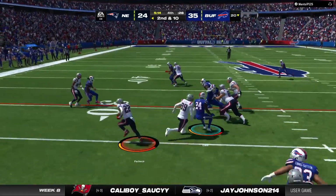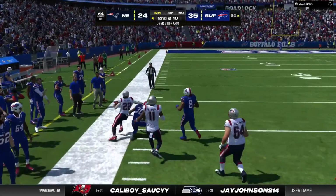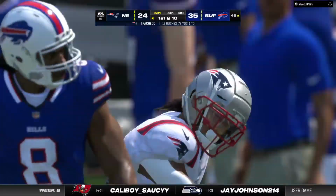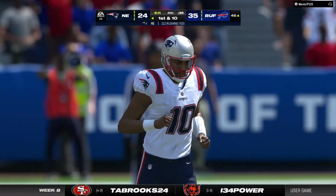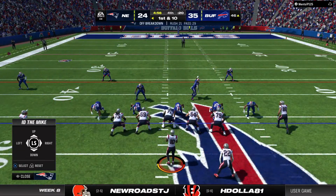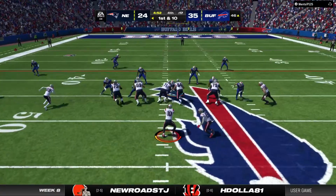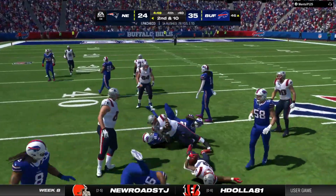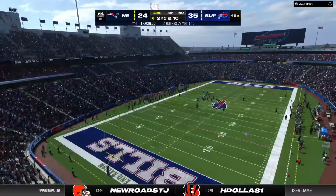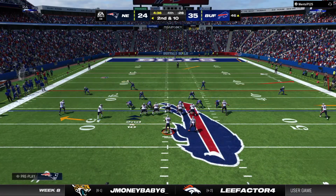A run by Pacheco on 2nd down. Well, he's free going down the left side. It's a foot race. And he'll take this to the other side of midfield before going out of bounds. So the line of scrimmage moves all the way across the 50 now as they come up 1st and 10. Again, it's Pacheco. And they're going to stop him right at the line of scrimmage. Just no cutback lane to be found whatsoever. 2nd and 10.